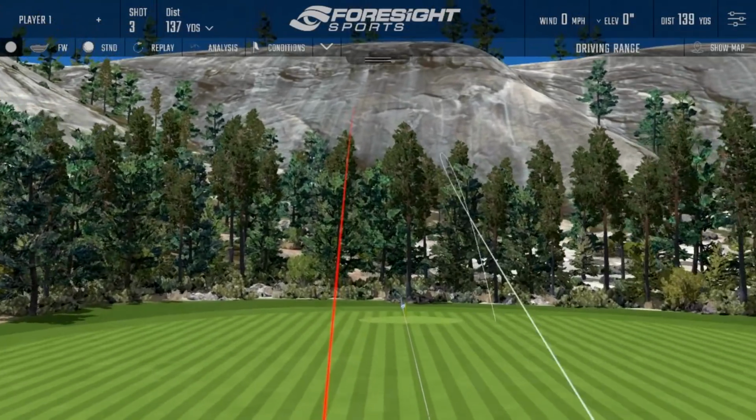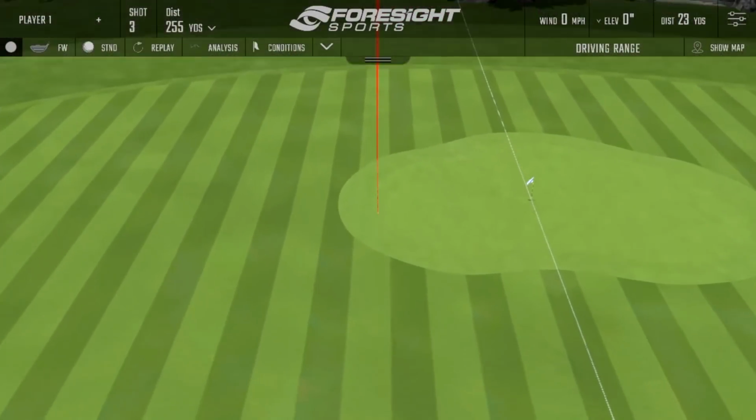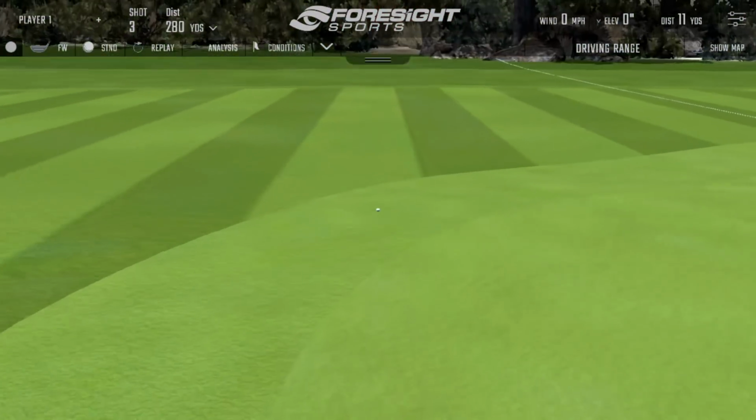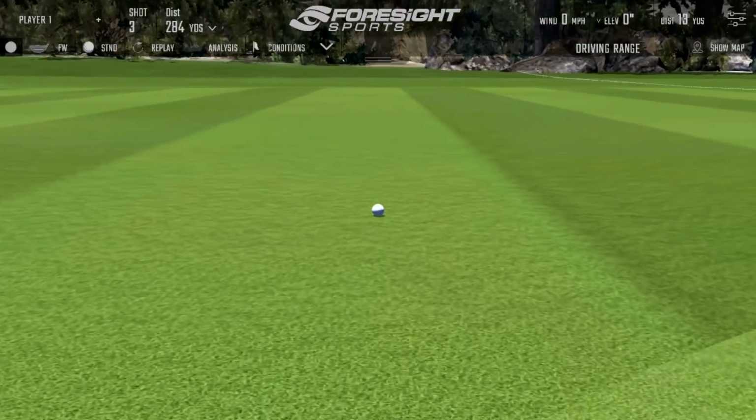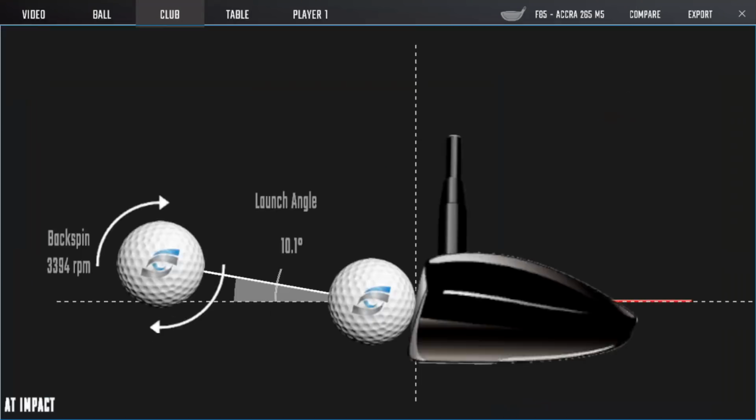That's good. It's a little thin, but off the turf, I think I'm going to hit a little thin most of the time anyway. You're not unhappy with that at all? No. Well, there's our 284. That's kind of what we thought a good one would look like. Yeah. Those numbers are great.